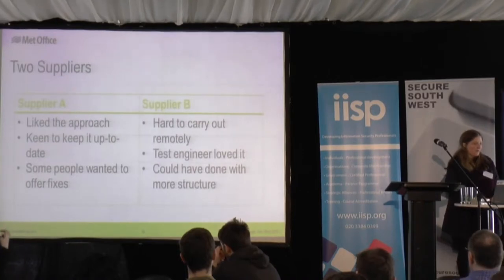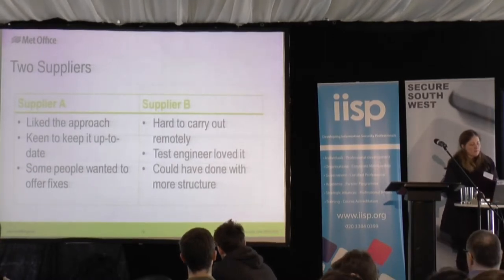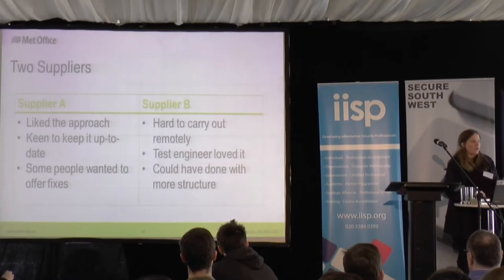So both suppliers liked using the method of using attack trees to model the requirements. Certainly the first supplier, when it came to talking to their chief security officer afterwards, he said he'd never seen a document produced that was as good as what got produced out of the result of that.